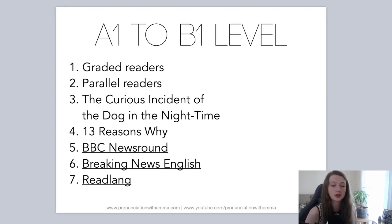The next one is a website called Breaking News English. This is actually a website for English learners where this guy takes news articles and adapts them for different levels. So you can see the different levels and choose the one that you think is best for you, read the article, and they also come with audio, so you can listen to the article as well. With some of them, he also provides not just British pronunciation, but American pronunciation as well. So they're good if you want to hear the same article spoken in two different accents. All right, it's really, really useful.